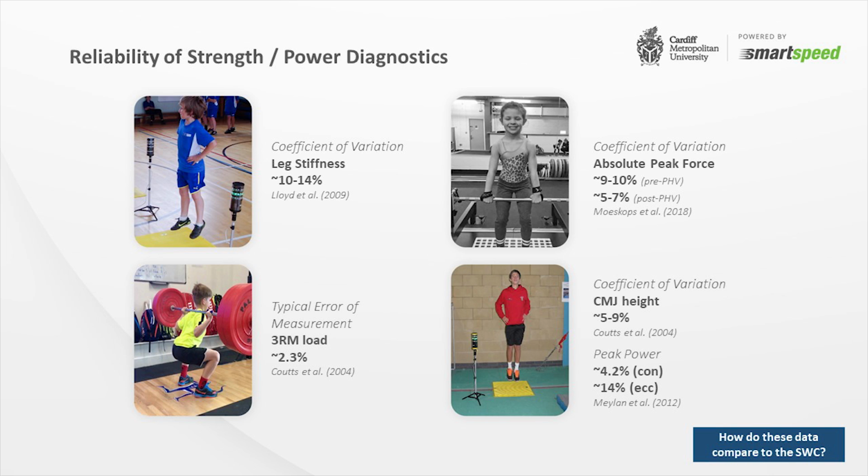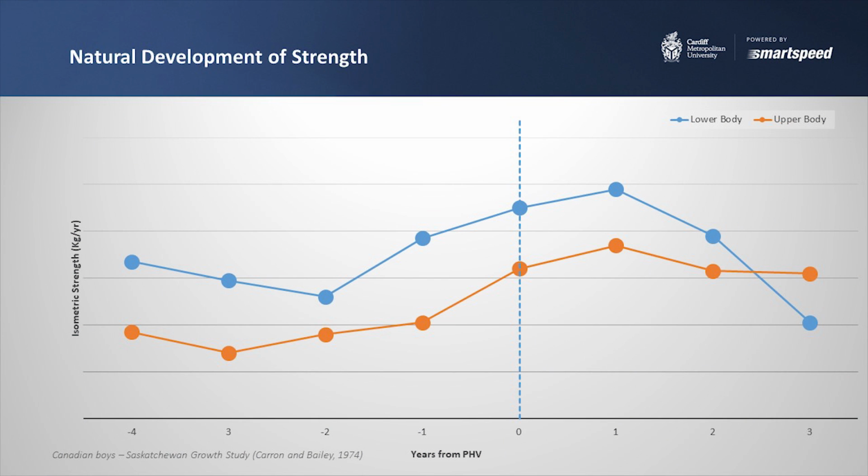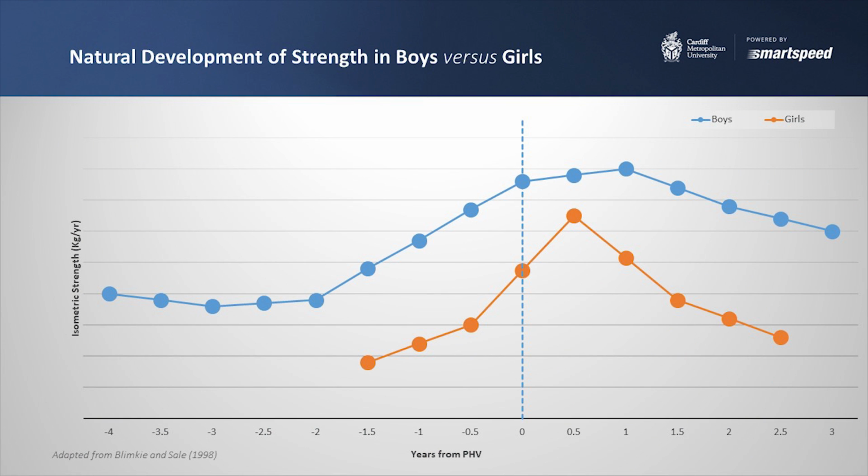They kind of look non-linear, and that's really the big take-home. So whether we're looking at isometric strength, which is being reported in the literature in terms of, I think it was a static leg press, they've actually looked at kilograms, changes in strength per year. And then what we can do is plot that against maturity status, and that maturity status is calculated in relation to peak height velocity.